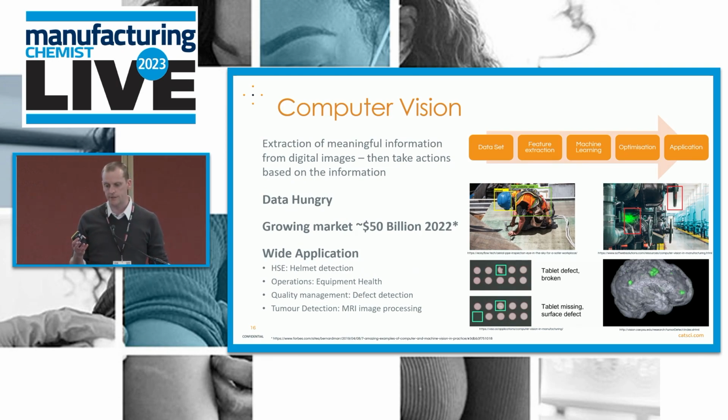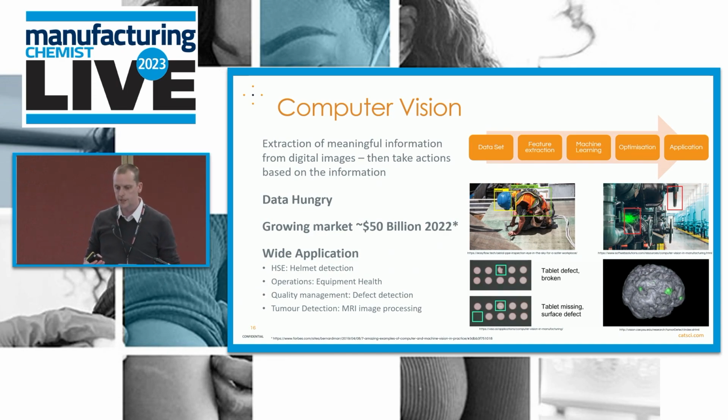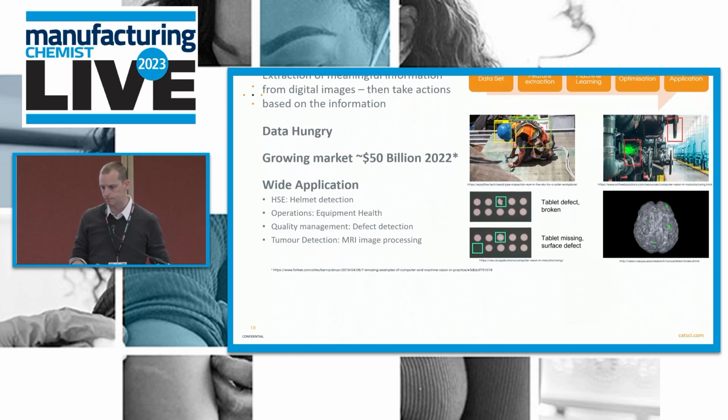So one in health and safety there, so helmet and high visibility vest detection. On building sites or in manufacturing environments, these sorts of tools are available. In terms of equipment health and monitoring spills, tools are available for that. In terms of manufacturing, again, there's some tablet manufacturing here where cameras can routinely now view for defects and take actions based on that. And then you'll have heard, I'm sure, in news and different places about the sorts of work that people are doing around image processing and diagnostics from things like MRI scanning.